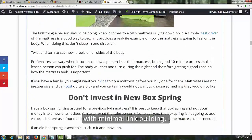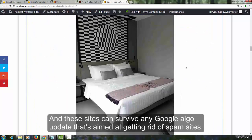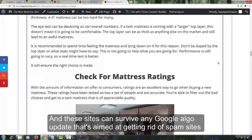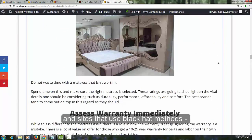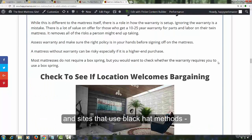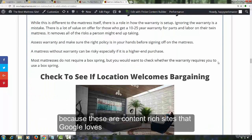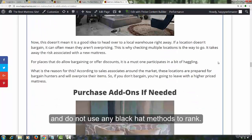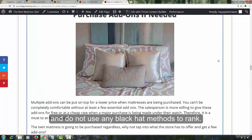with minimal link building. And these sites can survive any Google algo update that's aimed at getting rid of spam sites and sites that use black hat methods. Because these are content rich sites that Google loves and do not use any black hat methods to rank.